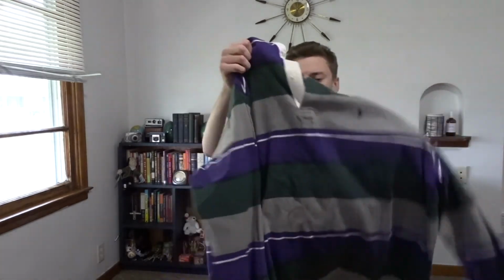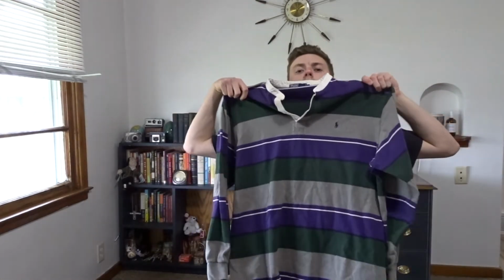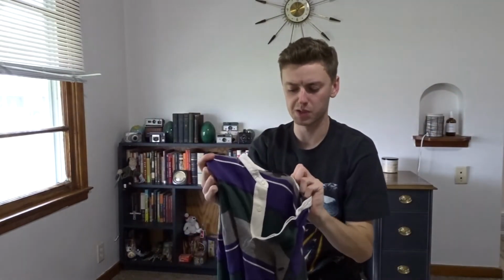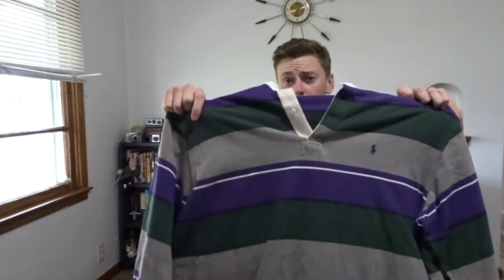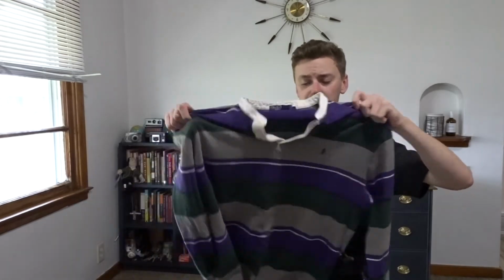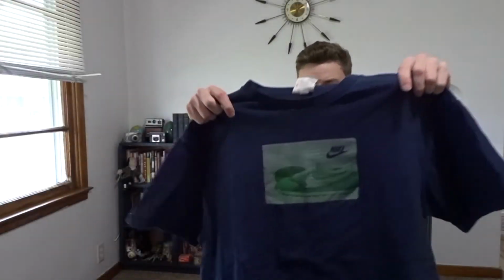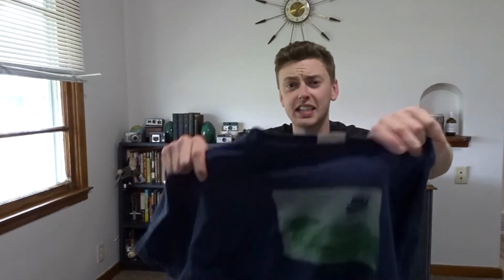Wow, alright, that brings us to the last sack. We have a vintage Polo Ralph Lauren Rugby. These vintage stripes are a must cop. I always pick them up. They used to sell for a lot of money. I think the market's a little saturated, but with these colors, I still think it's a $20 piece. Maybe even more, shoot.